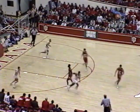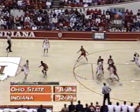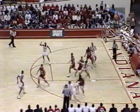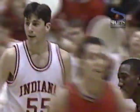Full court pressure still by Ohio State. Indiana is hot from the field. Ohio State well above their regular average. Got to get it to Harris. He's trying to get room inside. He does. He ballets in there, and he tries to show that he kept that pivot foot. And he did keep it down.